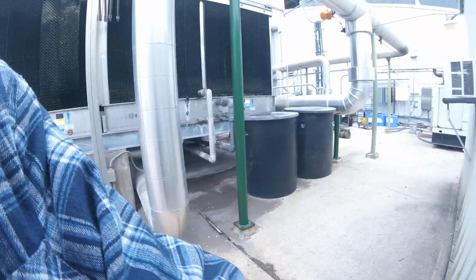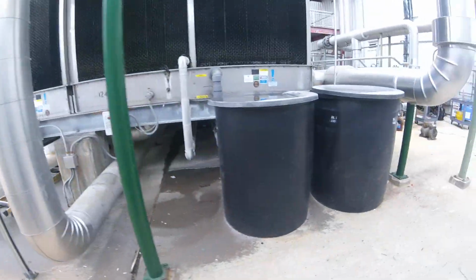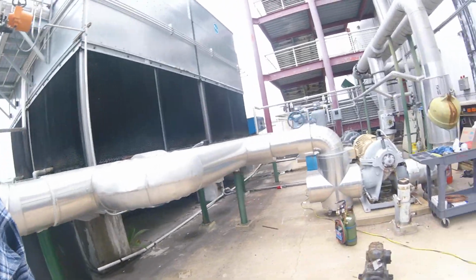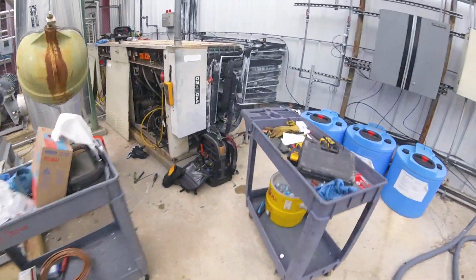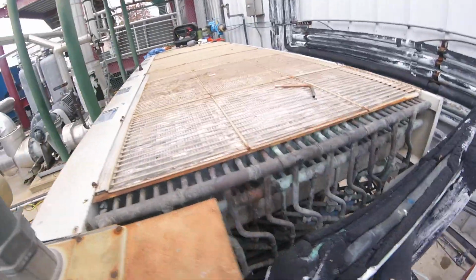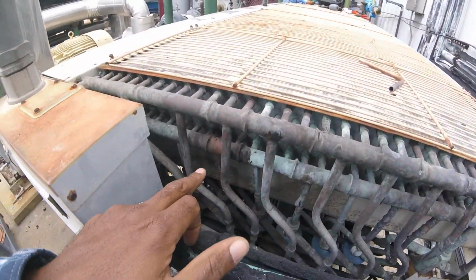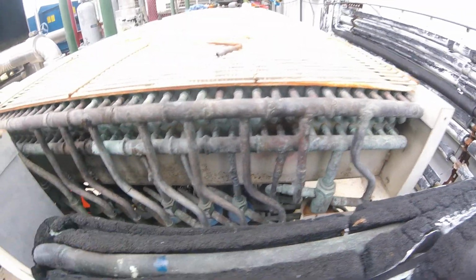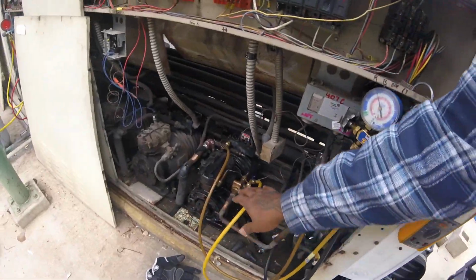Big cooling tower right there. This is the rack system here. This is what I'm working on. See how old it is, and all the repairs we've had to make throughout the years. It's a 1993 system. This is the one I'm working on right here.